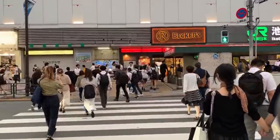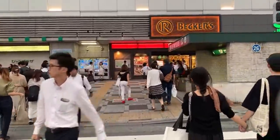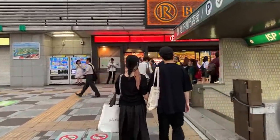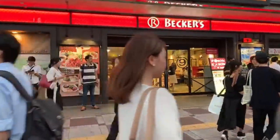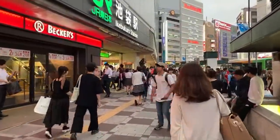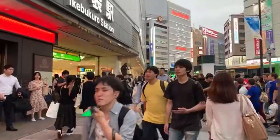So let's get inside of Ikebukuro Station, try to find how to get onto the metro. And this will give you a little bit more orientation into the Ikebukuro Station. So when you do come here, you'll be able to navigate a little bit further than just to the Sunshine 60 Street. All right, if you do meet a friend here and you say, I want to meet you in front of Ikebukuro Station, make sure you tell them this information.